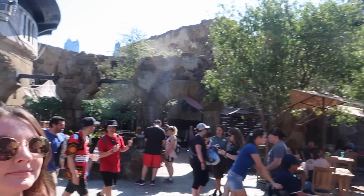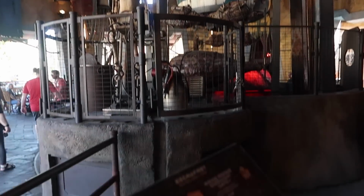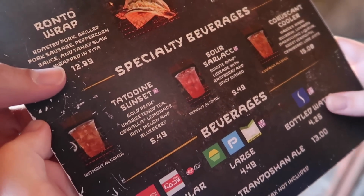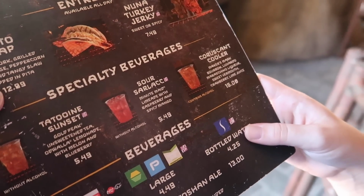Smuggler's Run is right back over there, and we are heading over here to the market to get our Ronto wrap. So what we're going to be getting is the Ronto wrap again right over here. They do have some specialty beverages here: a Tatooine Sunset, the Sour Sarlacc, and the Coruscant Cooler.